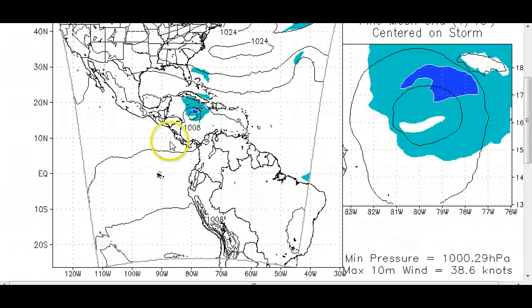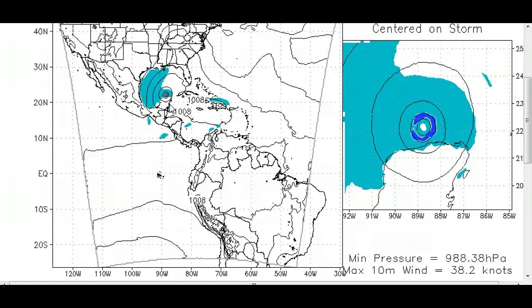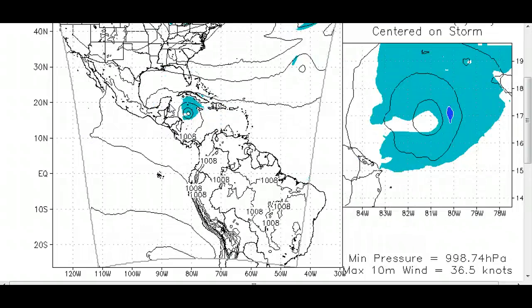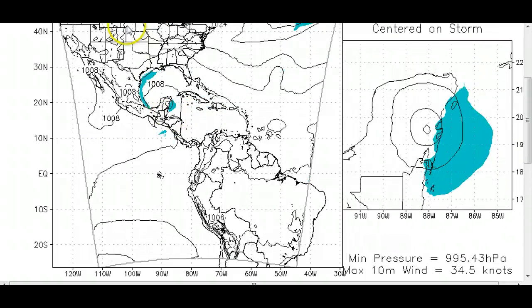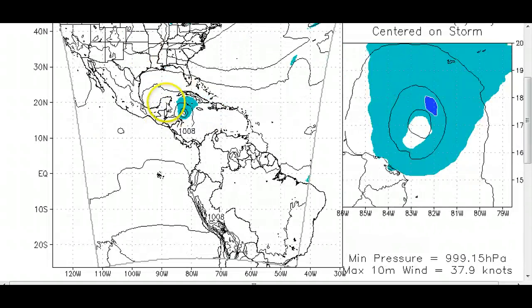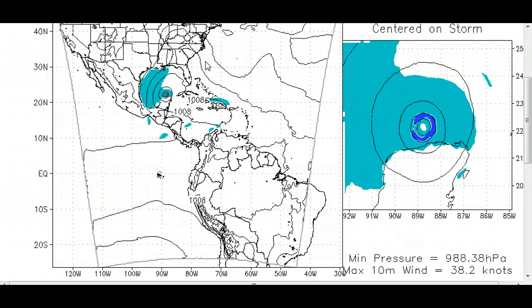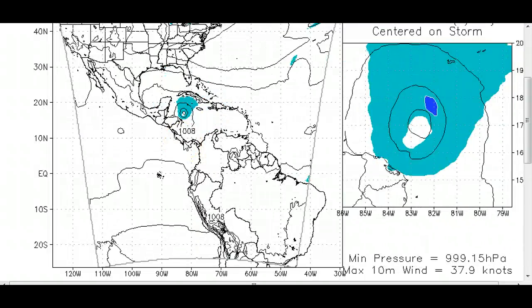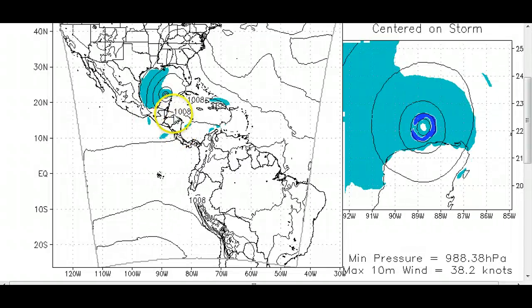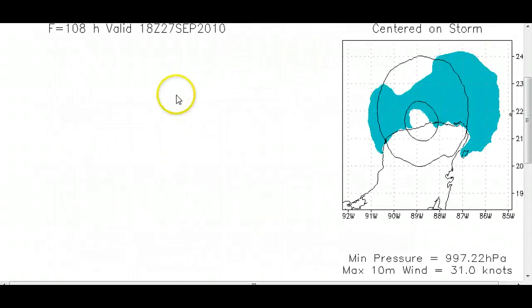This isn't a Wilma situation. Now, strength-wise, who knows? That's up in the air right now. But as far as path-wise, we don't have this strong cold front really barreling through. So it's not going to be Wilma where it sits here and then gets thrown off to the northeast into South Florida. I just do not see that happening right now. I see it sitting over the Belize, Yucatan area, somewhere in there, and then slowly lifting up to the north.